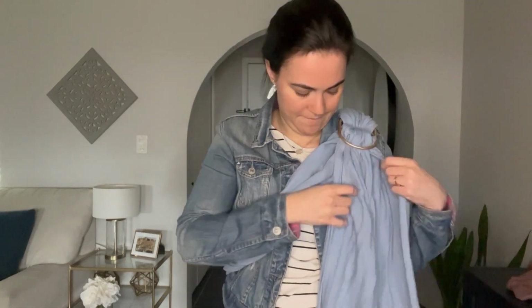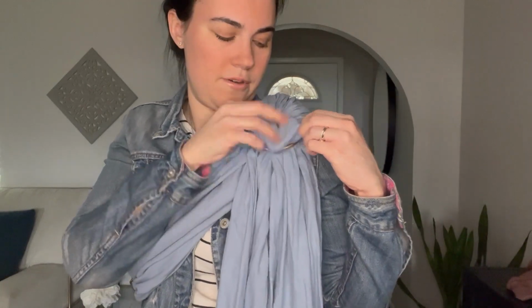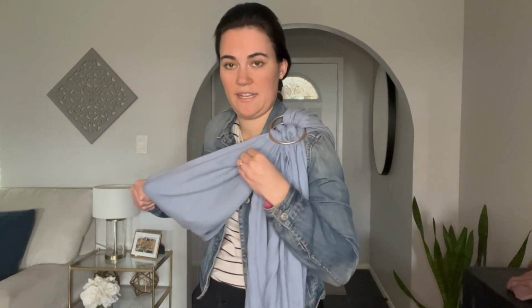Okay, so you can see here, what they say to do is you want to feed it to make sure it's not twisted. So just take your fingers and pull that through. You have each side, and then you pull it through. So how it tightens, you'll see. To loosen it, this side of the sling loosens the top, and this side loosens and tightens the bottom. And what I do is I want it in an ideal position here.